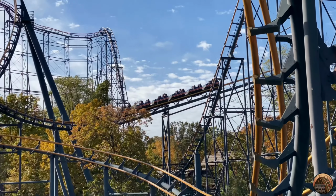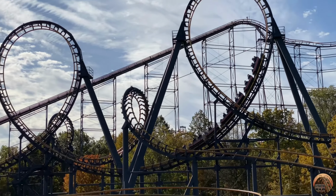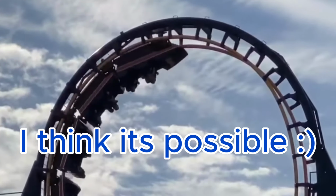So before we start this video, I have to go over what I mean when I say riding a roller coaster with no restraint. Well, in this video, I'm taking my best educated guess to find out if we can actually ride this roller coaster with no restraint. That means no over-the-shoulder restraint, no lap bar, no seatbelt, no nothing. We're not holding on to anything. We're just letting gravity do its thing.